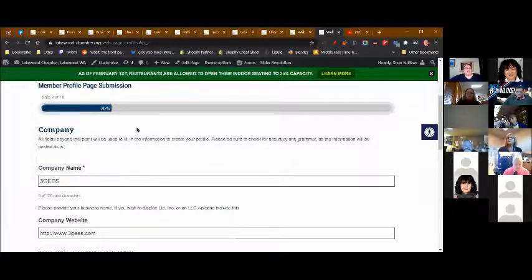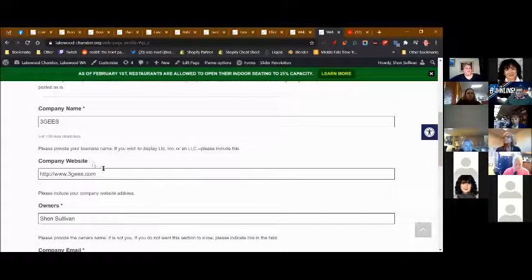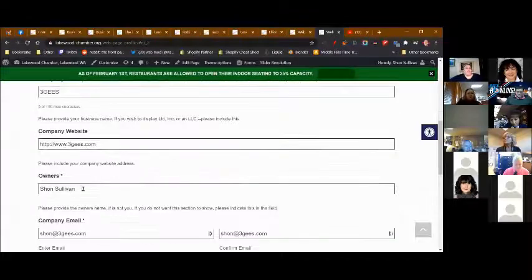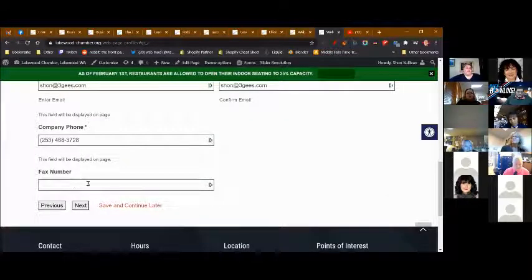But this gives you the opportunity to fill out information about your business, how you want your company name to appear exactly in your membership profile, what your webpage is, who the owners are, your company contact information, so your company email, company phone, your fax number. If you hit next again, it gives you the opportunity to go to the next section.